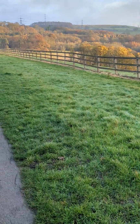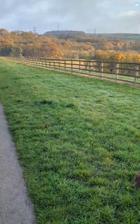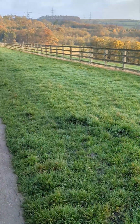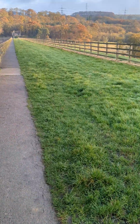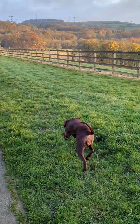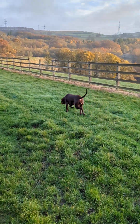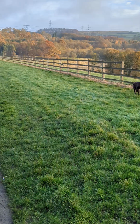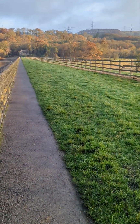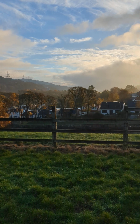So yeah, I'm going to do a few of these. They're going to be slightly longer than the short videos that I've been putting out recently. But this is definitely more autumnal weather now. It feels as though it's just above freezing this morning. It's 8:30 in the morning. And that's the gorgeous view we have down the valley.